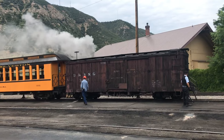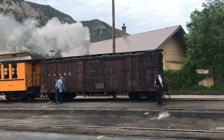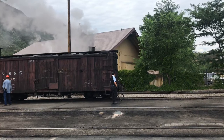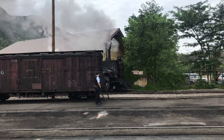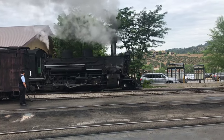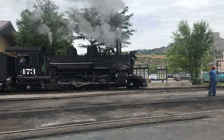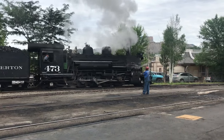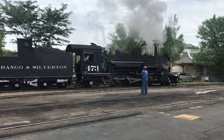Today's first clips come from my home in the mountains, the Durango and Silverton Narrow Gauge Railroad in Durango, Colorado, easily one of my favorite railroad operations in the country. I love this railroad so much. These first clips were from July of 2019, where we watched 473 and locomotive number 482 connect to their passenger trains for the day.